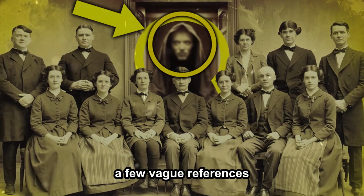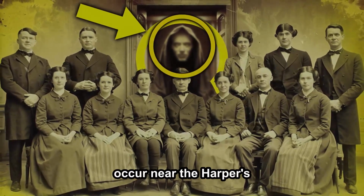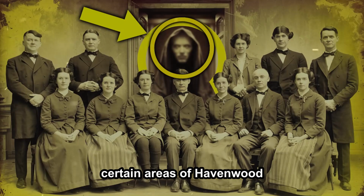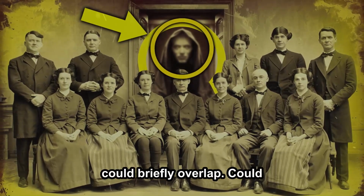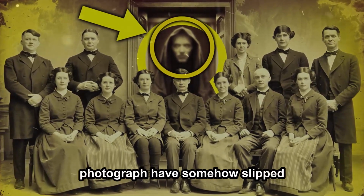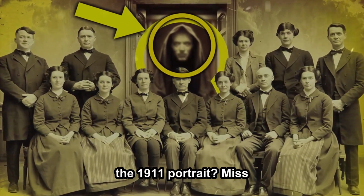She also found a few vague references to a time slip that was said to occur near the Harper's property. According to local lore, certain areas of Havenwood were prone to temporal distortions, where the past and present could briefly overlap. Could the woman in the photograph have somehow slipped through time and been captured in the 1911 portrait?